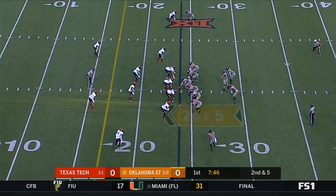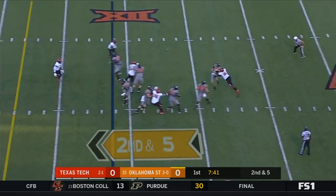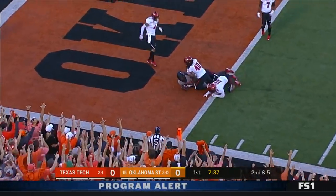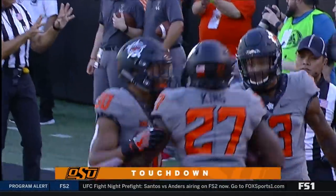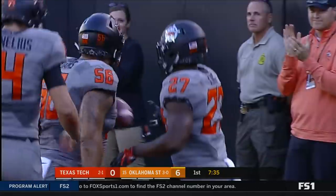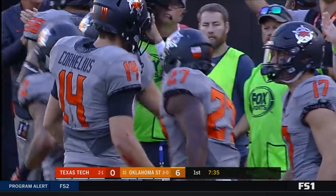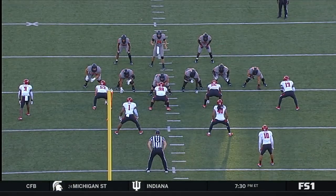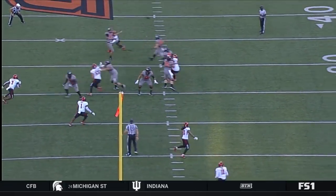L.D. Brown, Chuba Hubbard in the backfield. Cornelius under pressure, throws it to the end zone, wide open. Caught, J.D. King, touchdown, Cowboys. The sophomore out of Georgia with the touchdown catch. 23 yards, a 99-yard drive by the Cowboys.